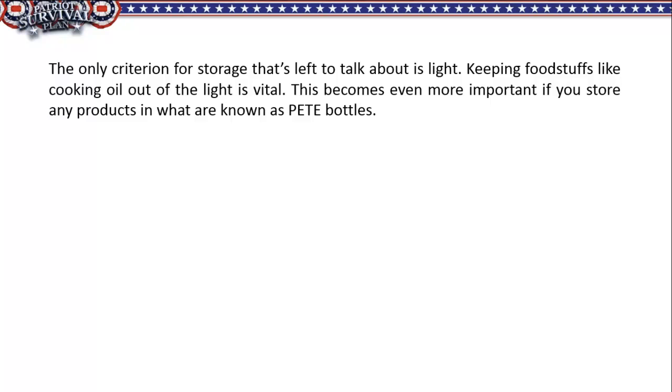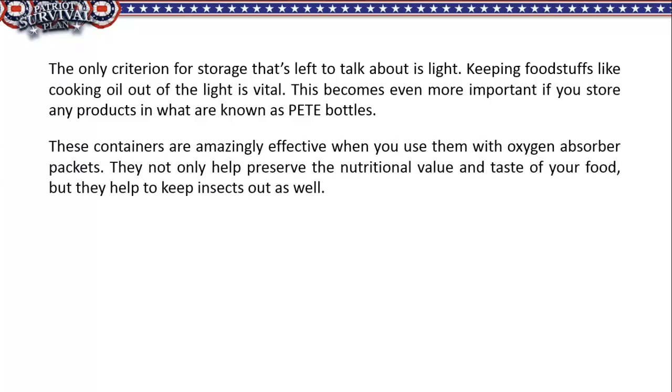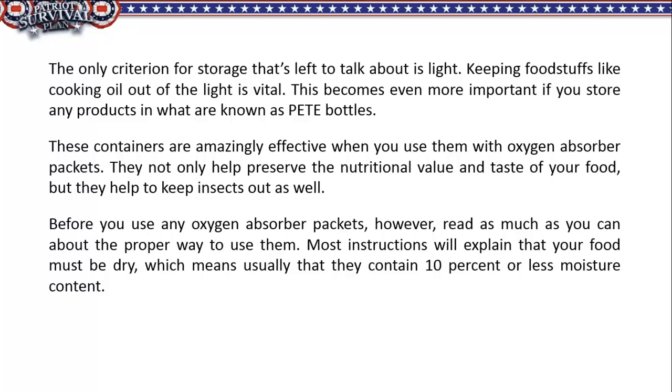Keeping foodstuffs like cooking oil out of light is vital. This becomes even more important if you store any products in what are known as PETE bottles. These containers are amazingly effective when you use them with oxygen absorber packets. They not only help preserve the nutritional value and taste of your food, but they help to keep the insects out as well. Before you use any oxygen absorber packets, however, read as much as you can about the proper way to use them. Most instructions will explain that your food must be dry, which means usually that they contain 10% or less moisture content.